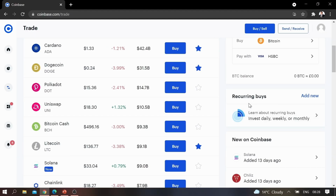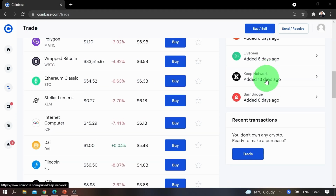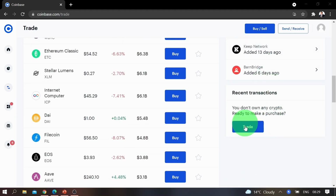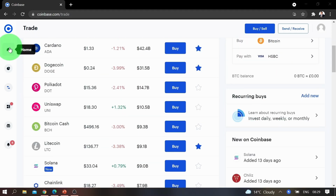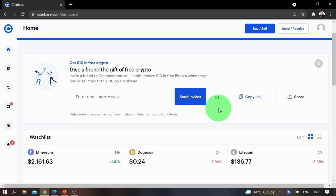If you want to buy recurrently using the DCA method, the dollar cost averaging, you can click on here, add new, and you add if you want to invest daily, weekly, or monthly. You can also see the new cryptos on Coinbase, and you can see recent transactions that you've made. So everything I've shown you here, remember we started from the home page.